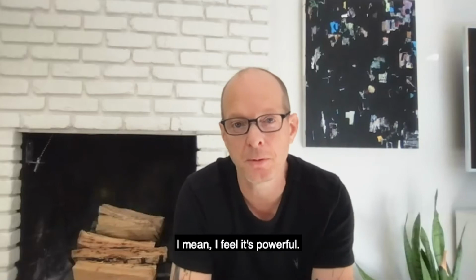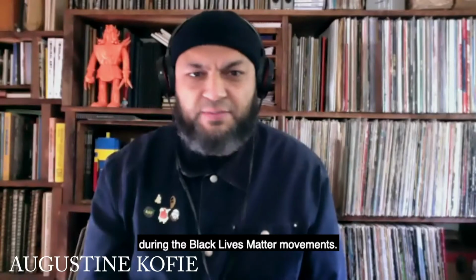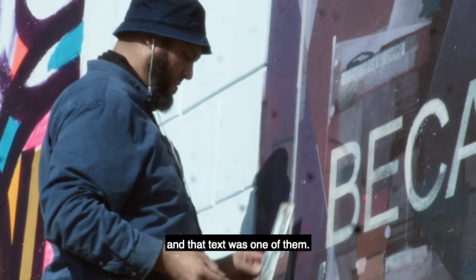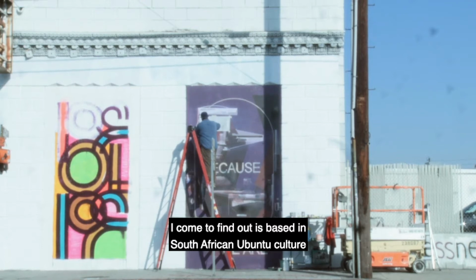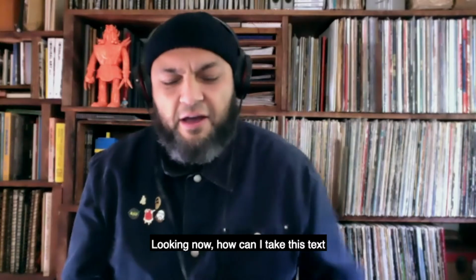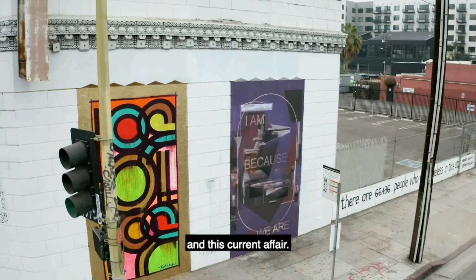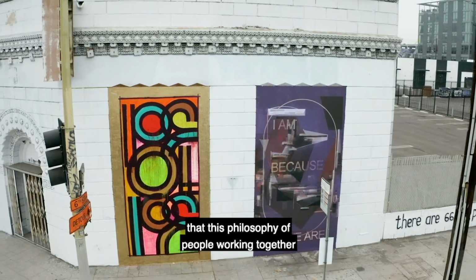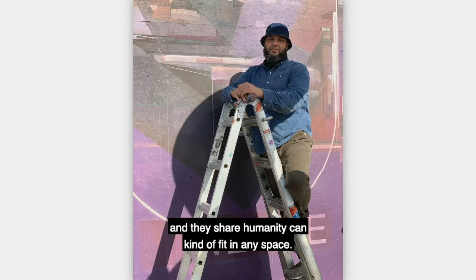I feel it's powerful. It came to me this past summer of 2020 during the Black Lives Matter movements. There was someone speaking, and he had some graphics behind him, and that text was one of them. After some research, I came to find out it's based in South African Ubuntu culture, philosophy, basically. Okay, now how can I take this text and think of it in this current state and this current affair? And it literally can find its place. This philosophy of people working together, the shared humanity, can fit in any space.